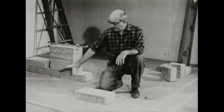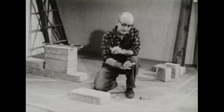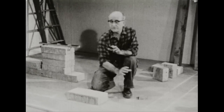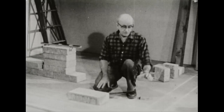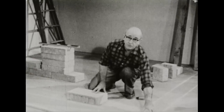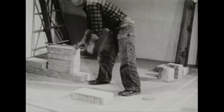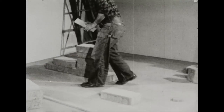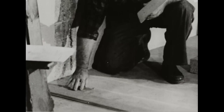Now, in laying a wall, the mason always starts by laying one block over here and the other block. In other words, he builds up the corners first. In order that we know just exactly where to place this first block, since we must start here, we will have to lay out this wall dry, that is, without mortar.